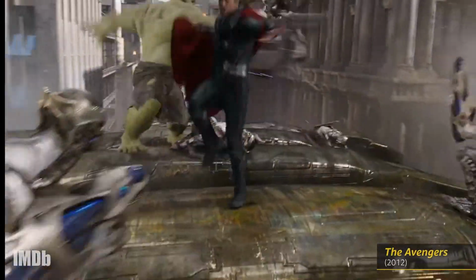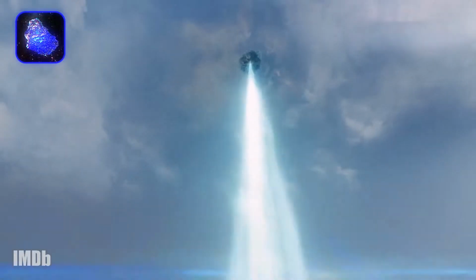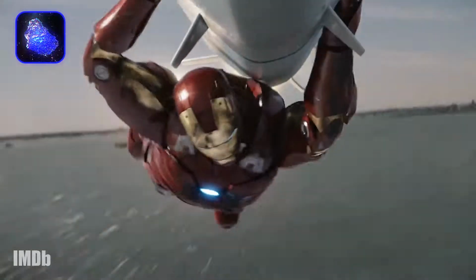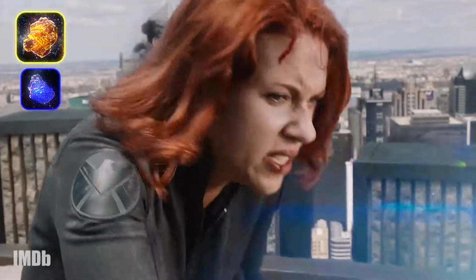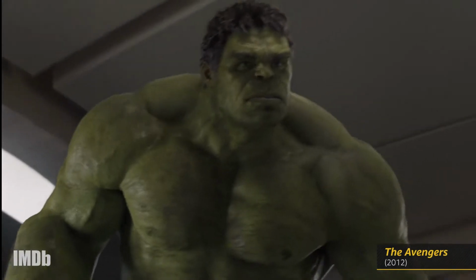Luckily for Loki, the Avengers are so busy fighting each other that he has time to use the Tesseract/Space Stone to open a portal to another dimension to allow the Chitauri Death Troops through. But Iron Man nukes their mothership, and Black Widow closes the hole with the scepter. Loki loses, and the new, improved, but still incredible Hulk does this to his face.